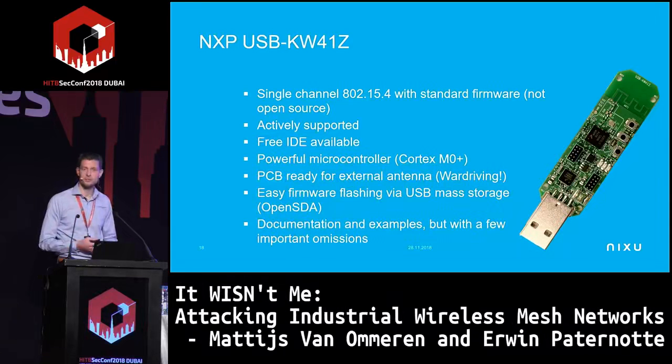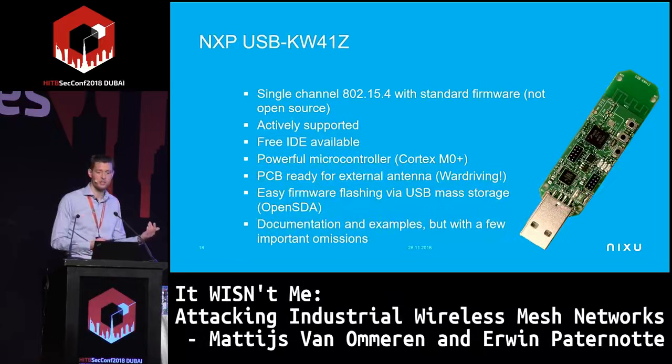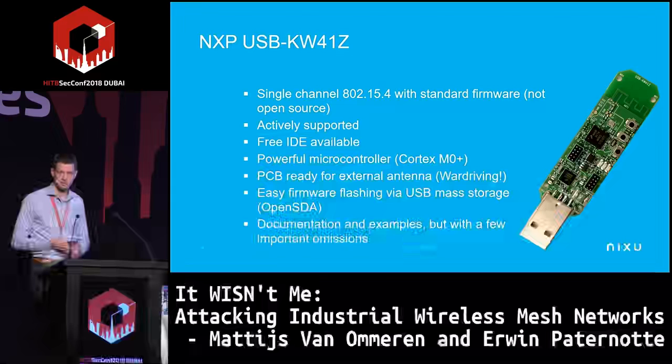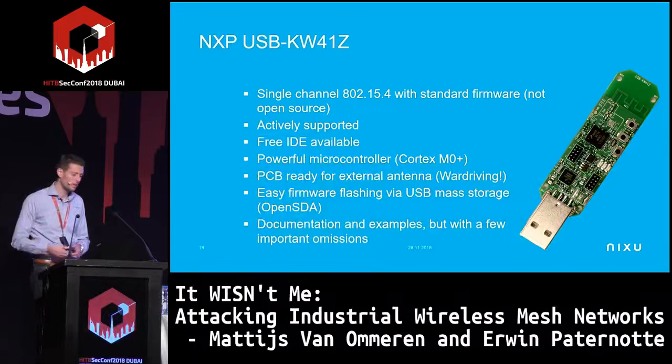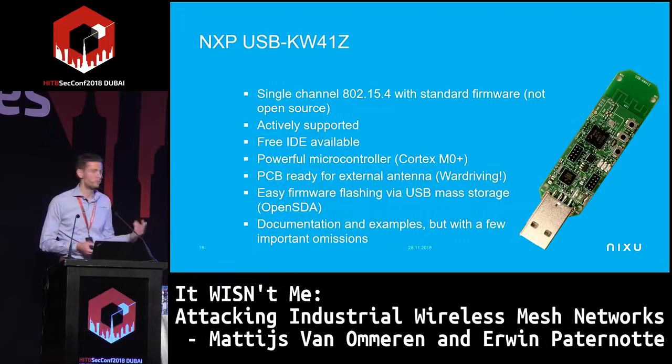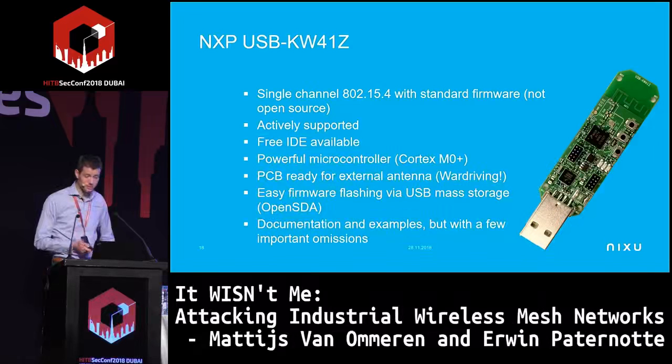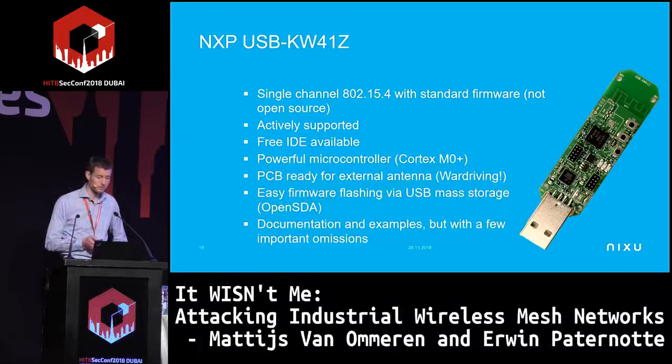Also, the firmware flashing is quite convenient, possible via USB mass storage with something called OpenSDA. So from the IDE, you can directly connect to the stick and push your new firmware onto the device, and that's a lot easier than some of the other solutions where you have to use JTAG to program the device. And there's actually reasonable documentation available with examples. There are a few omissions here and there, but it's interesting.